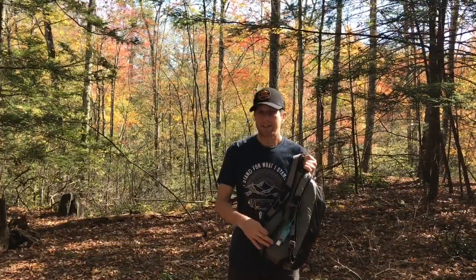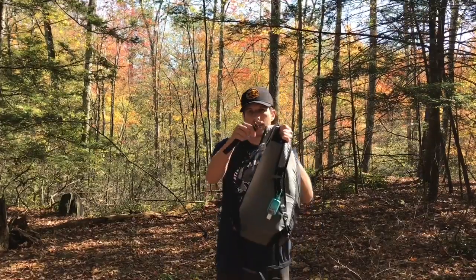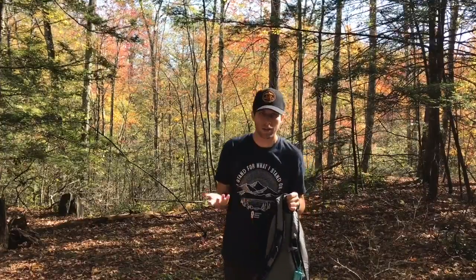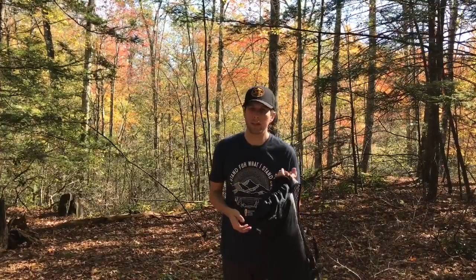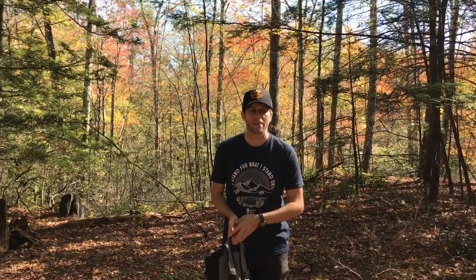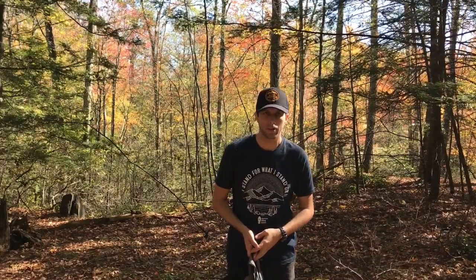Now, another item I like to bring with my map and compass is a whistle. Now, this could be on your sternum strap of your pack or in your pocket, but it will allow you to signal for help if you need to, or to also signal if you get separated from your group.